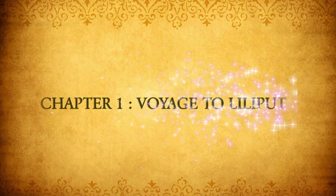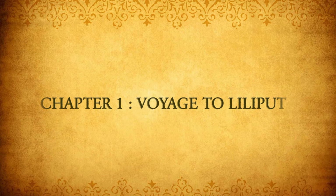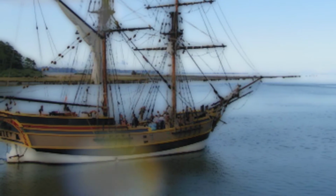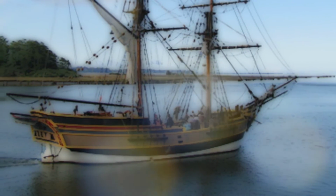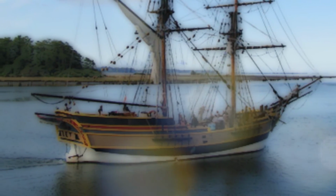Chapter 1. Voyage to Lilliput. Lemuel Gulliver loved sailing. On the 4th of May 1699, he set sail with Captain Pritchard. On his voyage, the ship was caught in a storm and he was stranded on an unknown island. He woke up and found himself surrounded by little people. The little people captured him and tied him up.